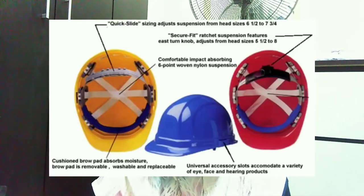Firstly, the hard hat, also known as a safety helmet. It protects the head from the impact of falling objects and rebound from other objects. It also protects our head from electrical shock. It is made of durable material such as metal, fiberglass and rigid plastic, so the impact is less likely to be transmitted directly to the skull.